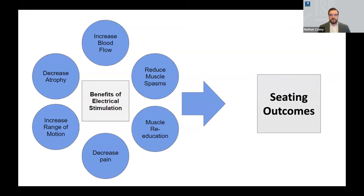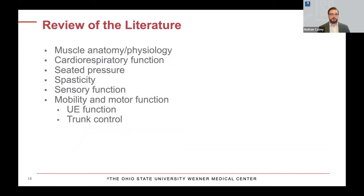One downside in the literature is that most of the studies that evaluate this technology specifically for seating outcomes are smaller studies. And so more literature is needed to really support and demonstrate exact correlation of how electrical stimulation can improve seating outcomes. But a lot of this, again, we can start to infer because we know the physiologic benefits.